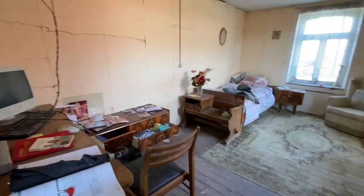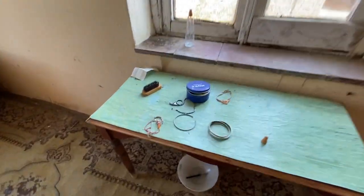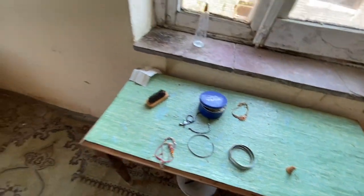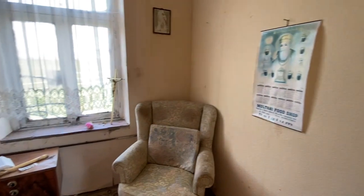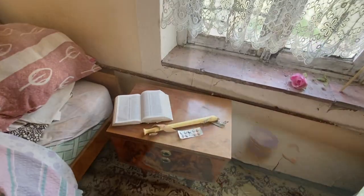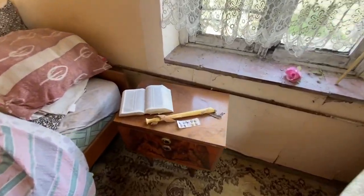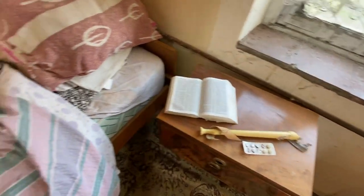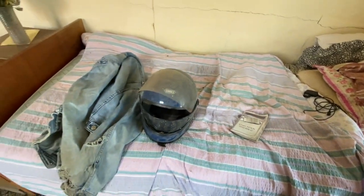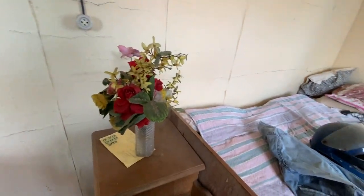Wow, this is pretty intact. Some little jewelry with a little dolphin on it. There's a calendar from 2005 or something. And it seems like they were from a different culture, maybe Albanian or something. If you run it through Google, another Bible and a motorcycle helmet, so some fake flowers as well.